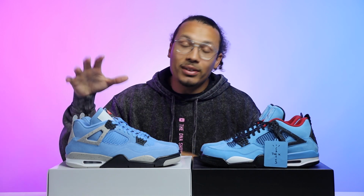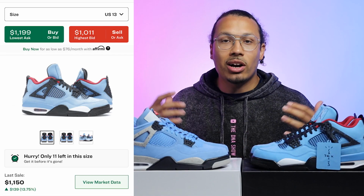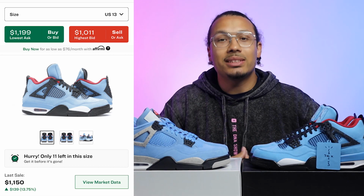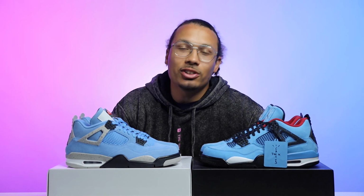I definitely would say there is somewhat of a richer story when it comes to the hype level behind the Travis Scott compared to the UNC, but I definitely think these things are going to climb in price just like the Travis Scott did. So when we talk about pricing, the Travis Scott is going for around $1,000 right now, and the resale is insane, and I don't see it slowing down anytime soon. And if you have a pair of Travis Scotts in your collection, they're going to continue to rise in value. If you don't have them yet and you plan on getting them, they're going to continue to rise in value.